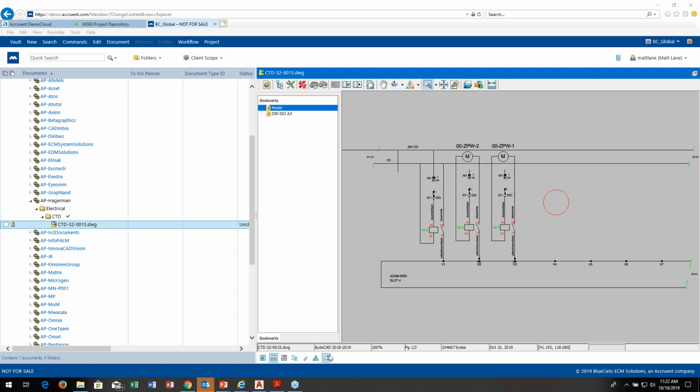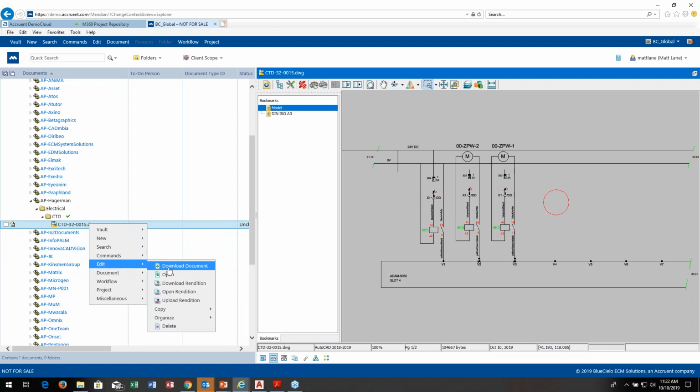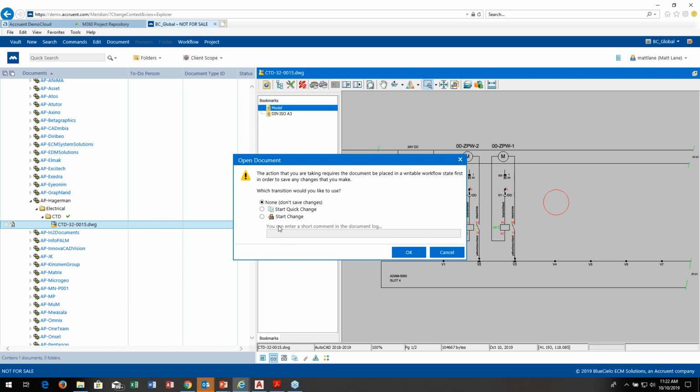So now if I want to make a change to this, I can just right-click and say open, and because I have the access rights, I can open this read-only, but because I have the access rights, I can say I want to start a change.